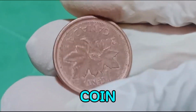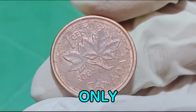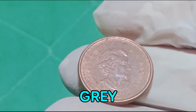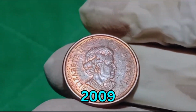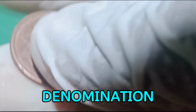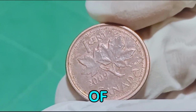The reverse side of the coin features the iconic maple leaf twig, a design that has been in place since 1937. The maple leaf is not only a symbol of Canada but also a nod to its natural beauty and resources. The design was created by G. Kruger Gray, and its simplicity and elegance have made it a favorite among collectors. The 2009 penny also includes the inscriptions: Canada, the year 2009, and the coin's denomination of 1 cent. This traditional design, combined with the steel core structure, marks the coin as a unique blend of Canada's past and future.